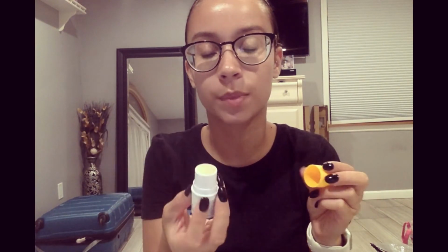It's just a basic chapstick. The only thing I don't like about it is how wide it is. Like, it's so wide. But it works well. The only problem is my lips will decide whether it wants to react to it or not. So I have really sensitive lips.